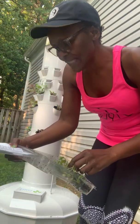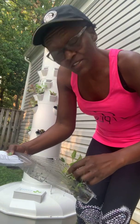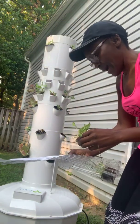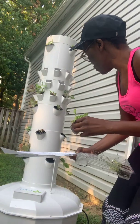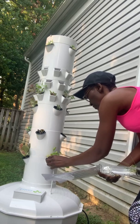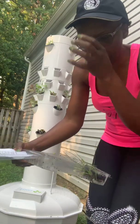So let's see, ooh, okay, I have my Swiss chard. Swiss chard gets very branchy and has nice big leaves. So I think I am going to put Swiss chard right here. It will not be affected by this. Swiss chard is going right there.